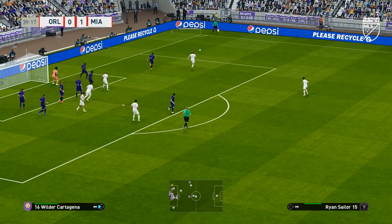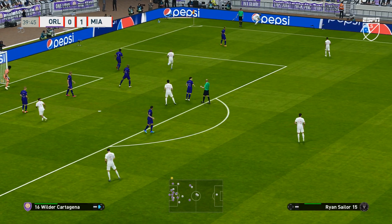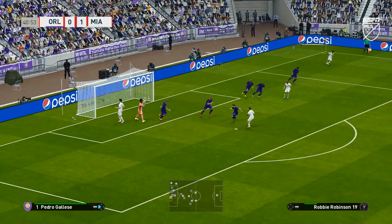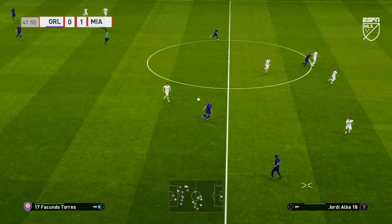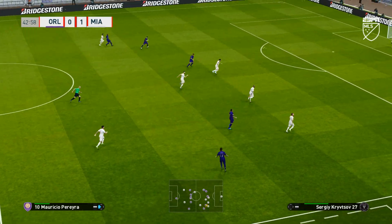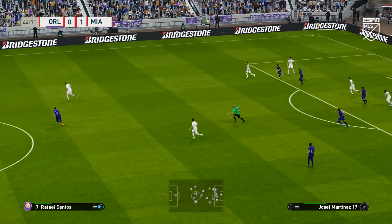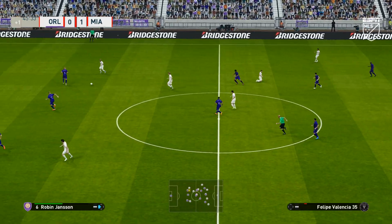And it's hoisted clear. Ball's gone out of play. Has crossed into the middle. Picked out brilliantly. Oh, that's a fine challenge. No messing about, just bludgeoned away.